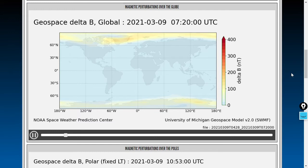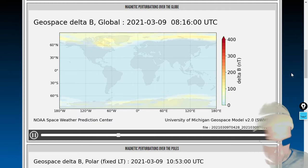Next, looking at perturbations on the globe, changes in the Earth's B field, otherwise known as geospace delta B. Since we're living a polar excursion, a geomagnetic polar excursion, we show this daily as well, and I'll let that play all the way through as it refreshed for your convenience.